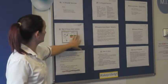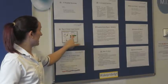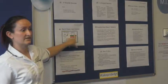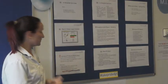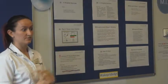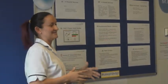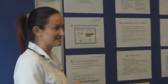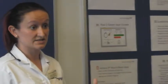And we have a little chart like this that's generated every day from our data that tells us how many patients we've got and their current length of stay. And it also tells us how many green and red days we've got. The drop-down list that we have on the red and green days template, which has been kindly donated by the ESIP team, but then rejigged by our own IT team, which has been really helpful, gives us a list of why these patients are here.